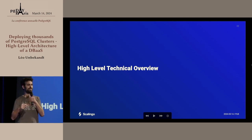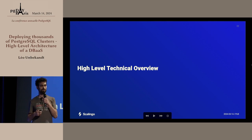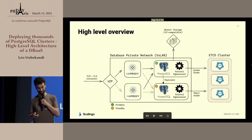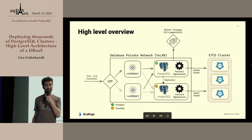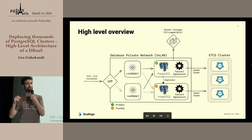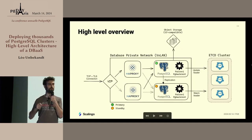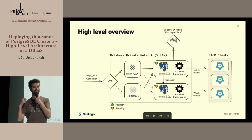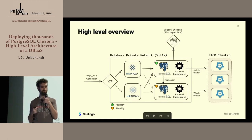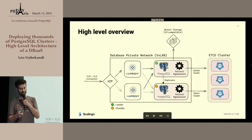I'm going to show you with a couple of diagrams the different technical choices we have made to deploy our PG clusters. First, we chose to use Patroni to handle replication and automatic failover between the different instances of our PG for each cluster. Patroni is backed by etcd in our case, which handles the quorum to ensure that there is only one state and one source of truth.